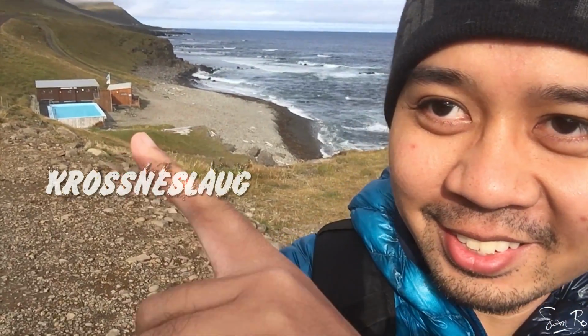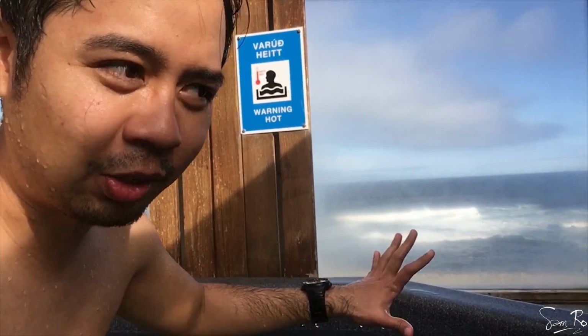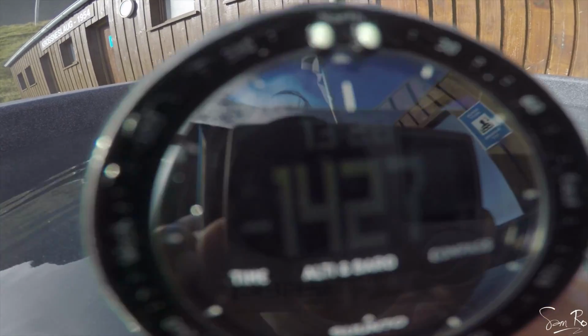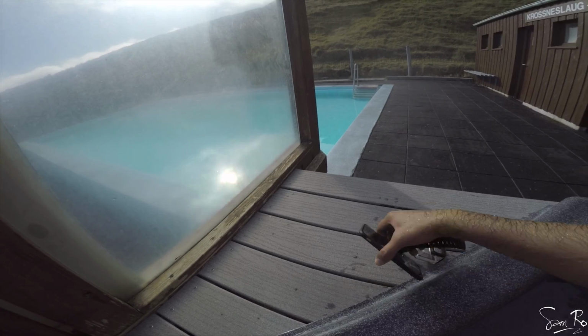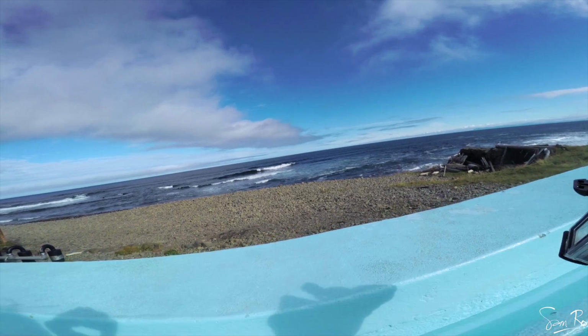Yo guys, I'm in another hot spring that's really isolated and there's like no one there. That's the hot spring. And this is the view, like it's by the ocean. And there's like an island that's really cool looking. This is my view in the hot tub. This window screens the wind. Like that's the Atlantic Ocean right there.